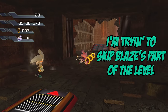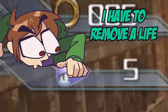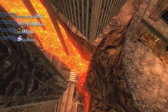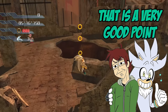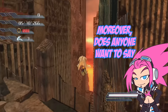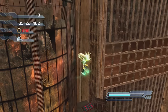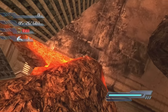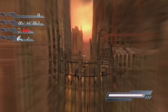Why should have not went to Blizz? Damn it, okay. I'm trying to skip Blizz's part of the level and just do it with Silver, but every time I try, I have to remove a life, and I'm scared I won't have enough to beat the level because I'm not very good at this game. Can anyone really say they're good at this game? That's a very good point. Moreover, does anyone want to say that they're good at this game? There you go. That's fucking hilarious. Okay, well, I guess we're not doing that.